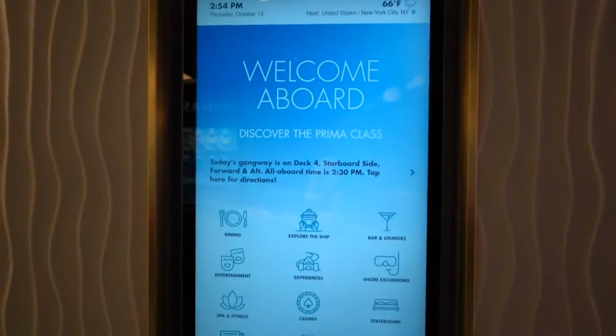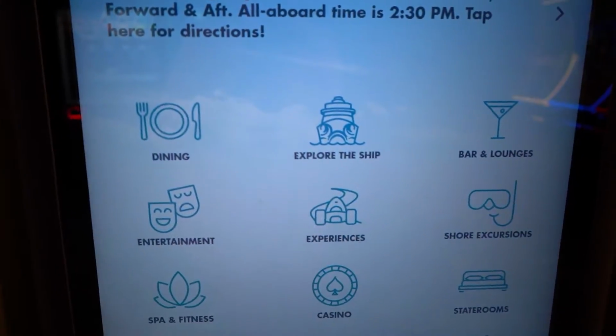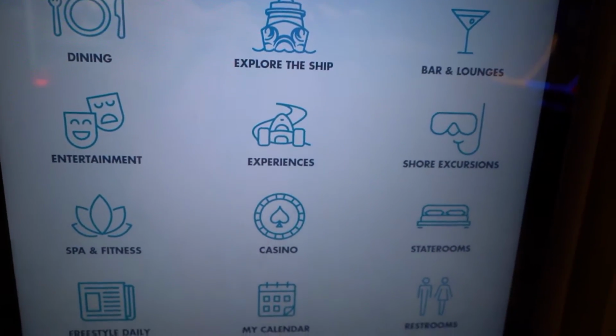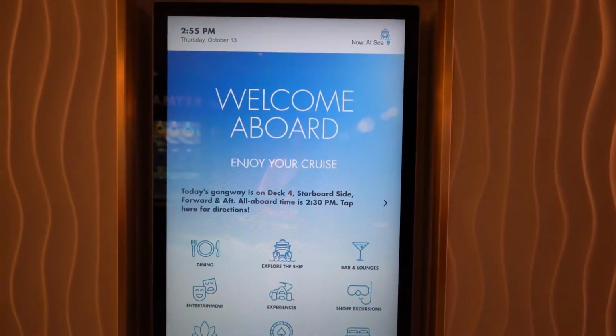They are all over the ship, so you guys can see how much you can do on them too. You can look at dining, exploring the ship. That's where I found the deck plans. They show you all the bars and lounges, the casino, the spa, my calendar, which is pretty neat. So yeah, there's a lot you can do on these little digital boards they have all over the ship.